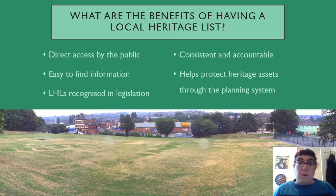And finally, and most importantly, it helps protect heritage assets through the planning system. So this is one of the main benefits of having the local heritage list for South Yorkshire. It means that all of those places that we know and love, and we have a lot of those in South Yorkshire, that we're worried about, or that we are really keen to make sure that they never have to be demolished or anything like that, then that way we can protect them through the planning system. So that's the most important part of the local heritage list.